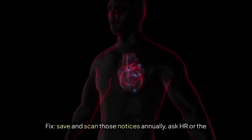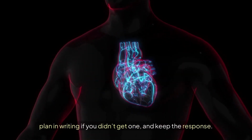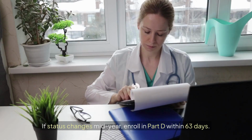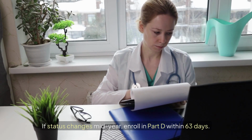Fix: save and scan those notices annually, ask HR or the plan in writing if you didn't get one, and keep the response. If status changes mid-year, enroll in Part D within 63 days.